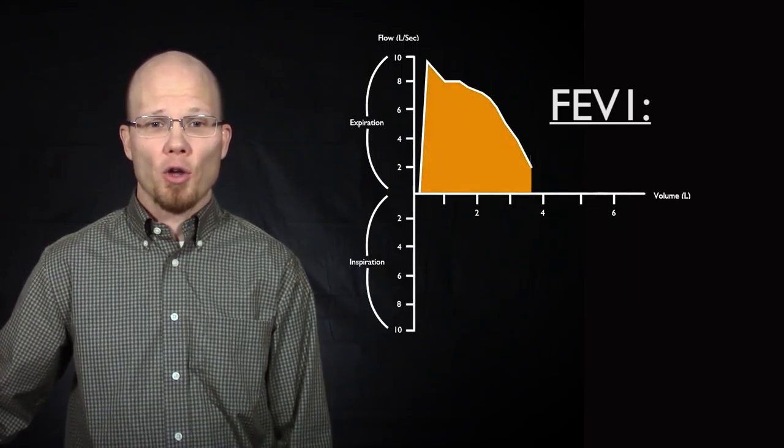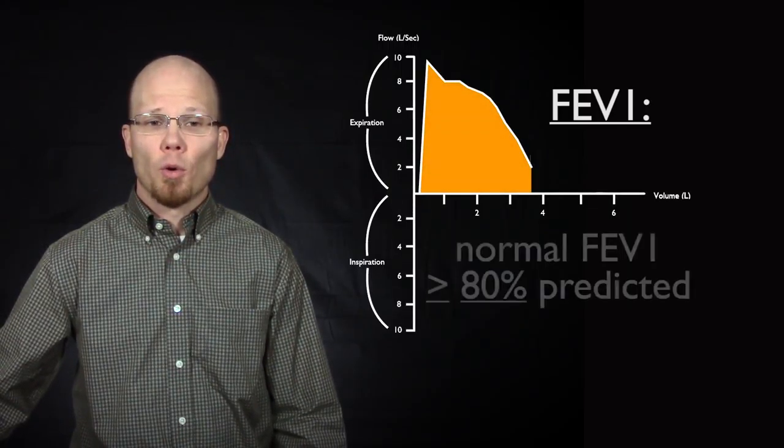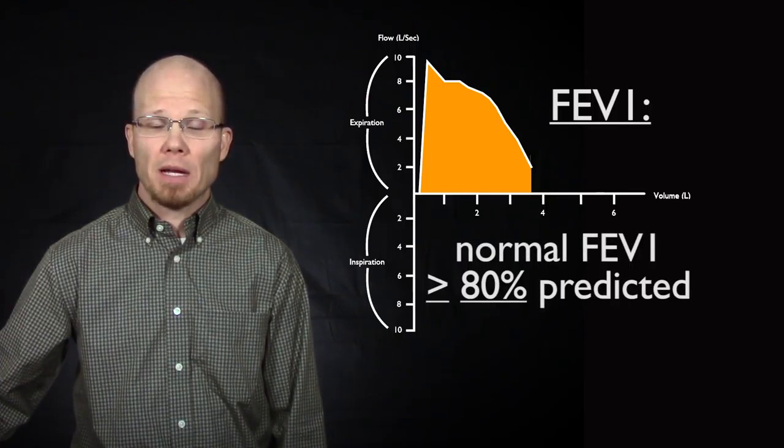What is the FEV1? The forced expiratory volume in the first second is the amount of air that you can blow out in that first second. Normally, that's above 80% expected for sex, age, and height.